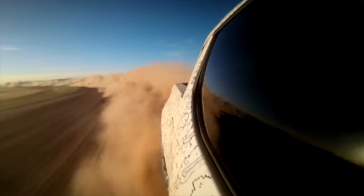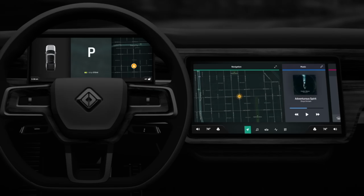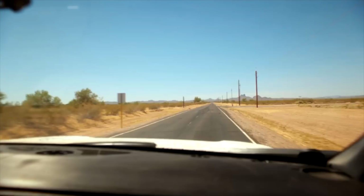The Rivian R1T is taking a lot of inspiration from Tesla with a large screen and software approach, and overall this vehicle is very exciting. As I mentioned earlier, it has an intense focus on off-roading and will have a lot to prove as it's the first car Rivian is launching.